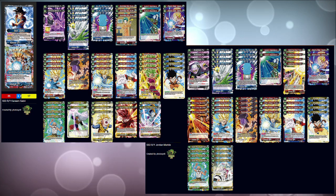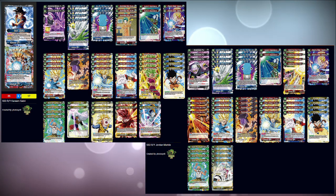Our next red-yellow list, piloted by Jordan Markle, was playing an insane amount of negates, a total of 14 negates. This guy just did not want any kind of attack going through.